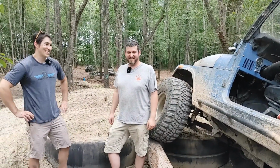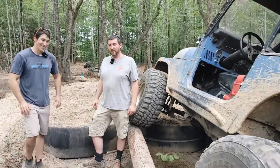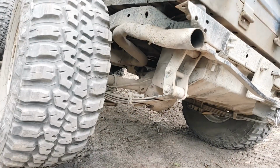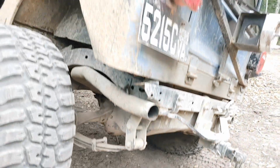That's awesome. But I like the leaf springs. The leaf springs are cheap to lift, you know. Yep. Yeah, right on the nose. But yeah, it's a lot of fun. And it's a lot of fun here, man. I've had a great time.